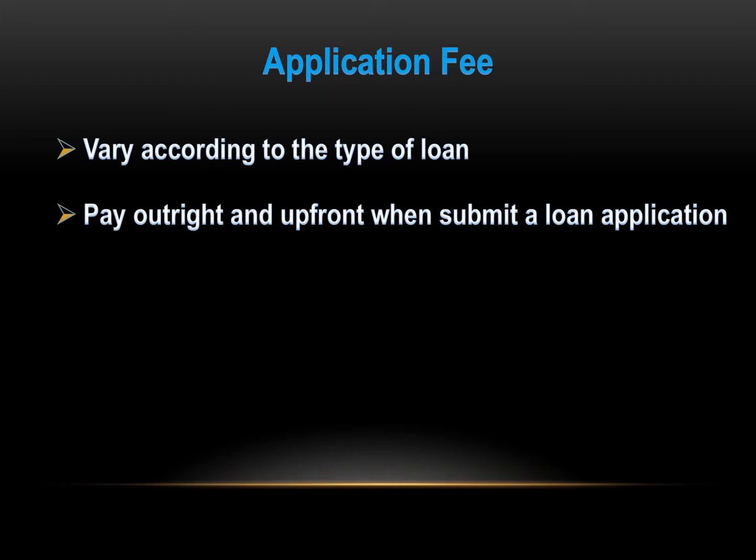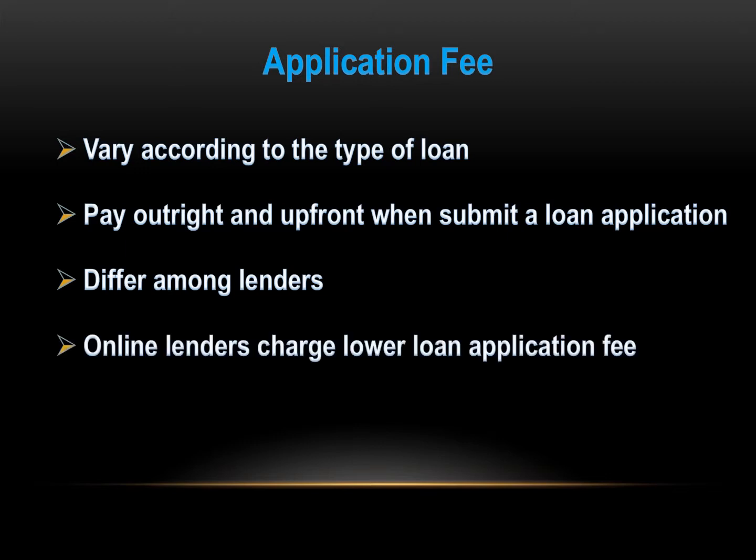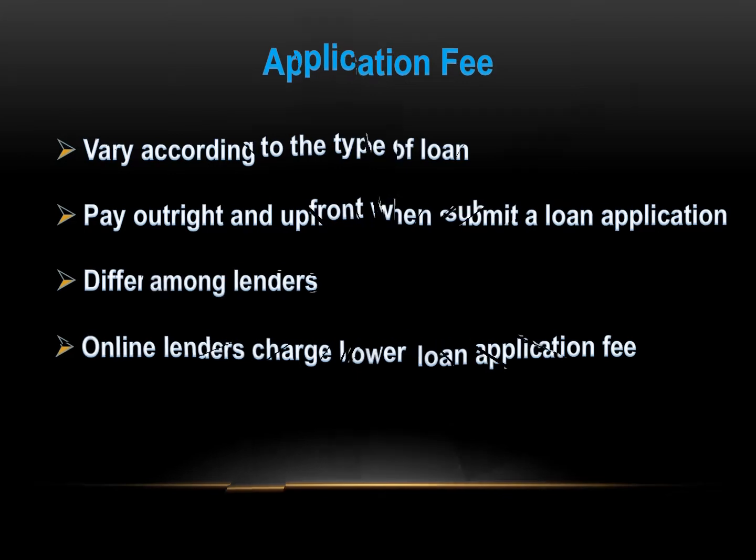The loan application fee will also differ among lenders, and you can find some lenders who will not collect this fee at all. Online lenders normally charge a lower loan application fee because their online process skips the usual expenses that go along with traditional paper processing, face-to-face interviews, and loan consultations. Before you pay this fee, check the lender's credit requirements to see if you would qualify. Otherwise, you might end up paying a loan application fee to a lender who will automatically reject your application.